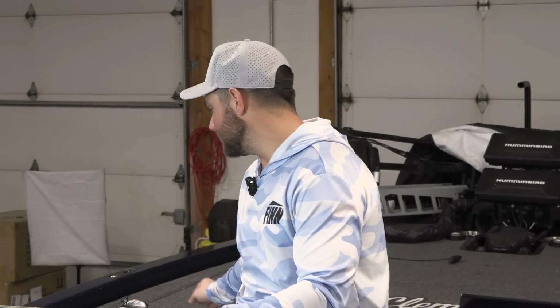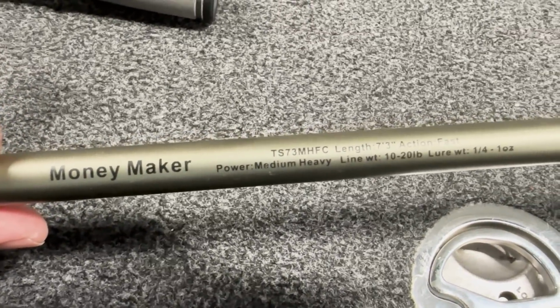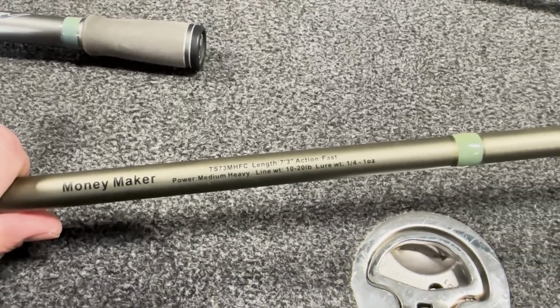All right, we're gonna move on to my favorite rod, my absolute favorite rod. This is what I would consider probably the most versatile rod of the bunch. If you guys have been around this channel, you know how much I love this rod, and it's true. This thing is awesome. This is the ARC Tharp Series Moneymaker rod. It is a 7-foot, 3-inch, fast action, medium heavy power. This is truly a do-it-all style rod.